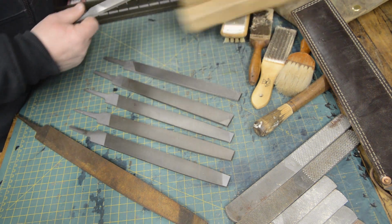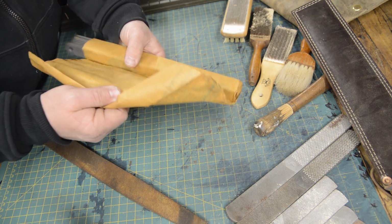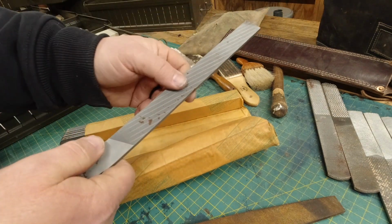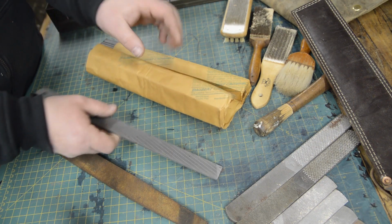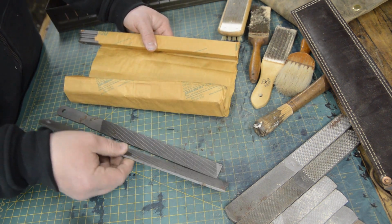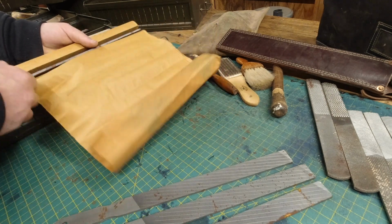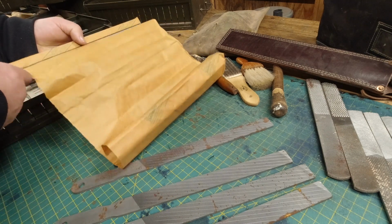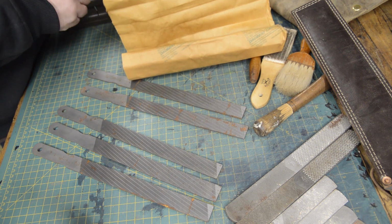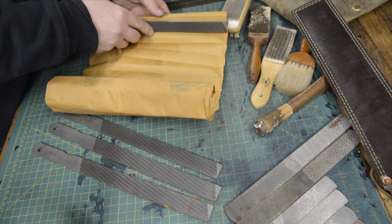This is just a few that I've sent. It's a nice Lennox. Here's another batch that I sent out. These are all files that have handles built into them. I can't remember what this pattern's called, but that is the best for sharpening axes. That takes the metal off so fast. I wonder if these are ones that I bought. I can't remember if I bought these or if I sent them out, because they're all the same. I think I bought these. Either way.